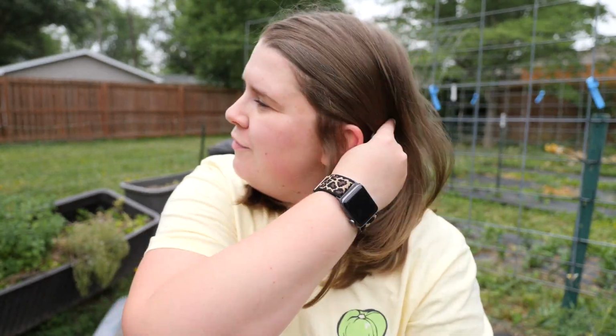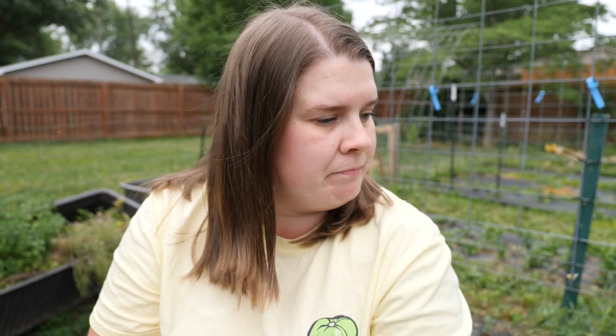So that is our week 2 full garden tour. Maybe I'll call this week 2.5 since it's really been more than a week. And you can tell how much everything's grown. It's been so unbelievably hot, but I have been watering every night. And I think that's made a difference. I just wish it would rain.